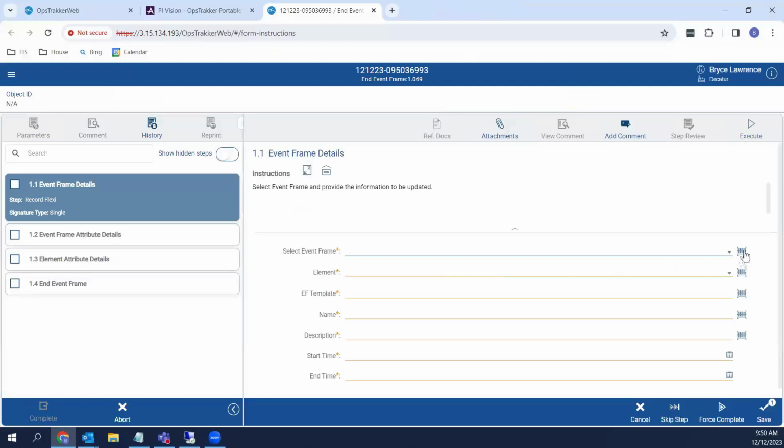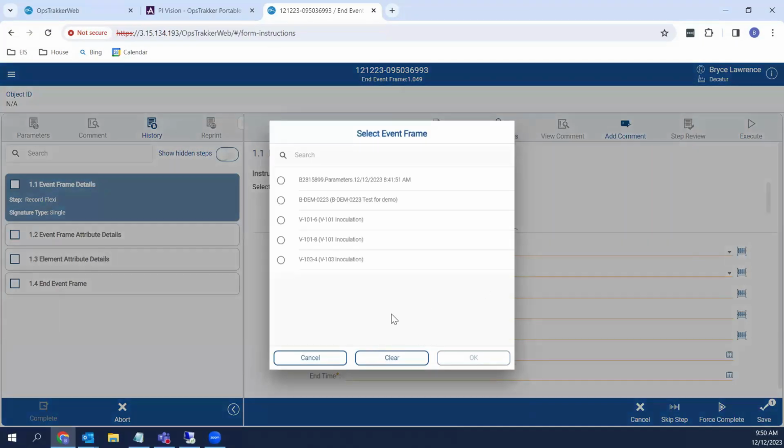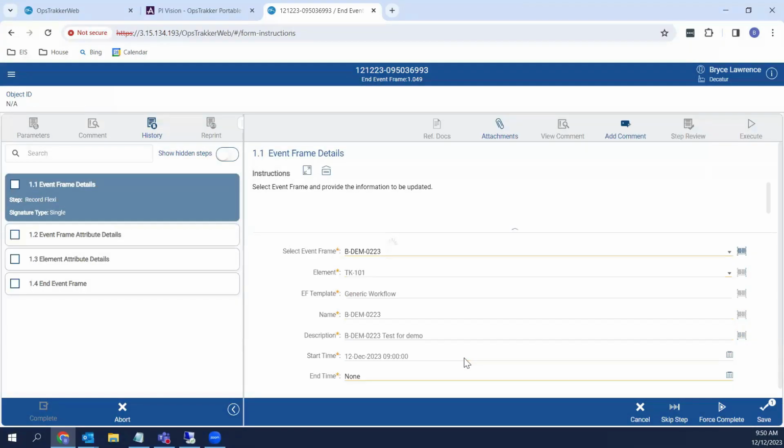So when I hit on the end event frame, I can select the event frame. And what it's going to do is give me a list of any event frames that do not have an end time. So this is going to be a shorter list. I can pick which one it is. You can see it's still got that information.